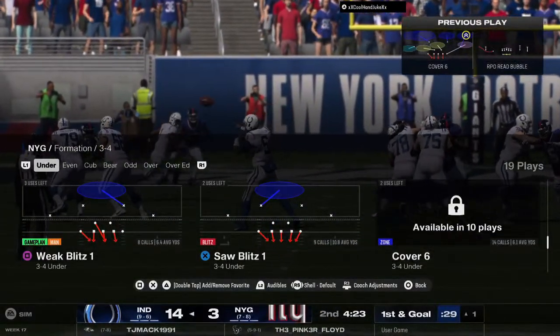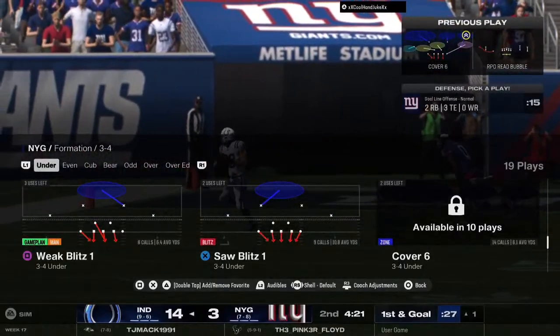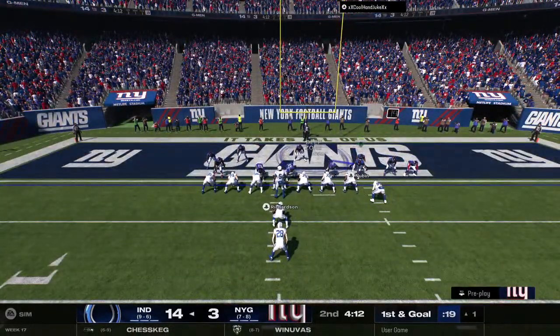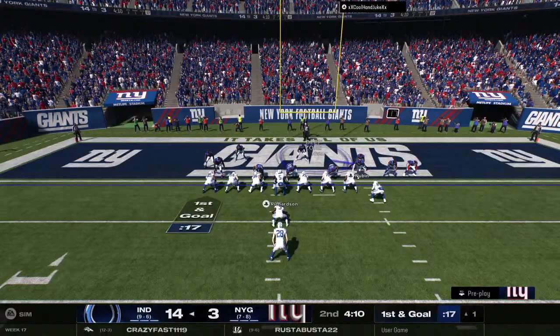You're not going to last long in the National Football League if you don't convert a good chunk of your 3rd downs. Nice find there to continue the series. Let's go now.